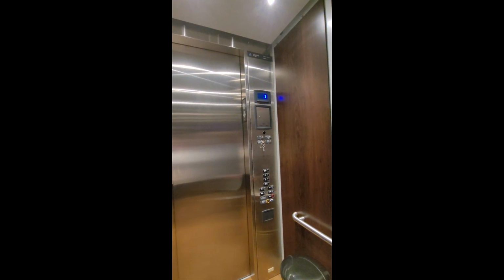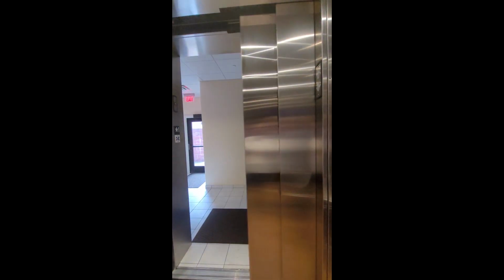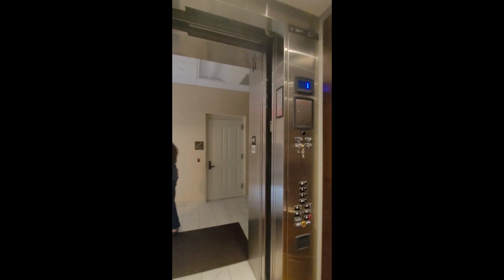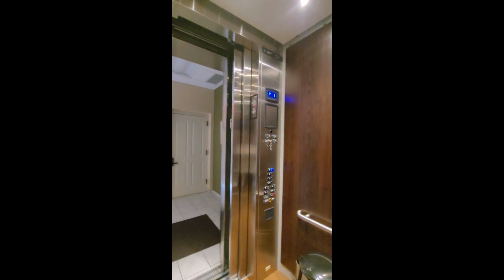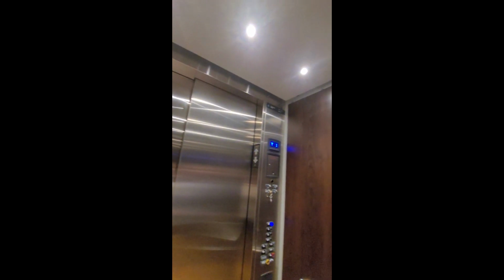We're at 1, and it'll open up on this side. Okay. I'll get the door. Now we'll go for another round to 3. And the door closes when we push the button. And now we'll get a cab view going up. It's a big elevator.